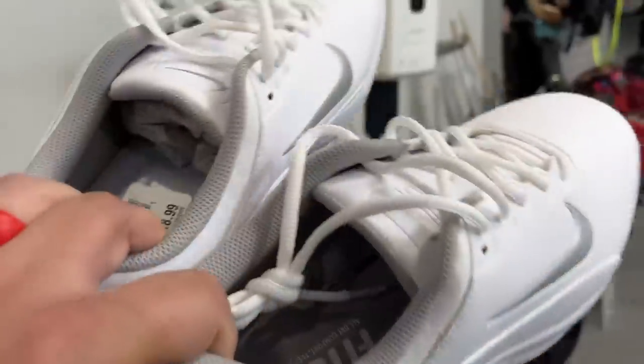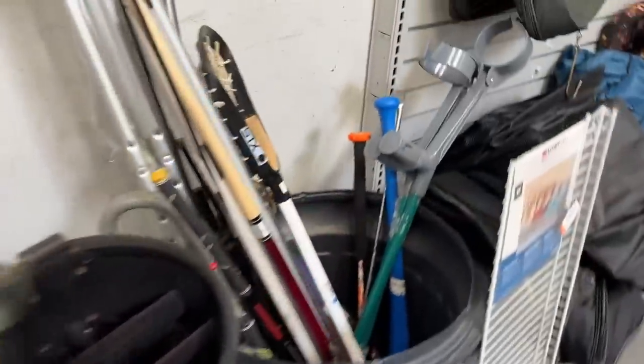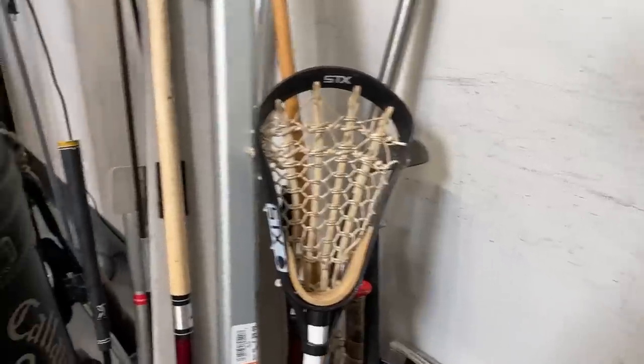We already found some brand new Nike Vapor golf shoes. Let's see if there's anything worth picking up in terms of the golf clubs. Looks like we have a couple of junior clubs in there. Usually we'll pick those up and give them away for free when we set up and sell at the flea market. What else do we got?